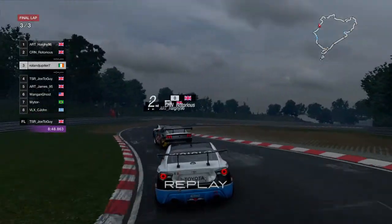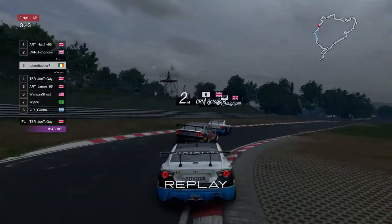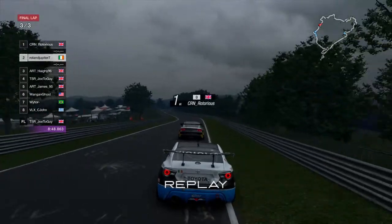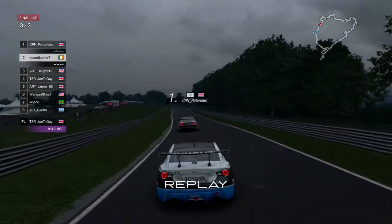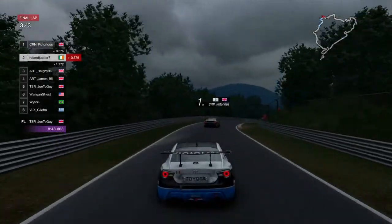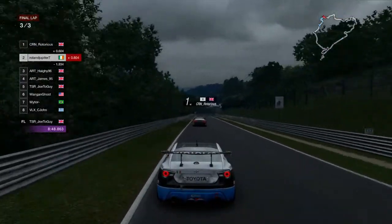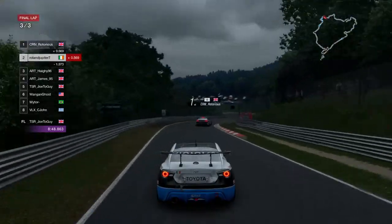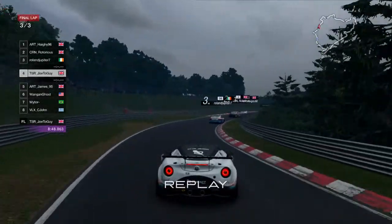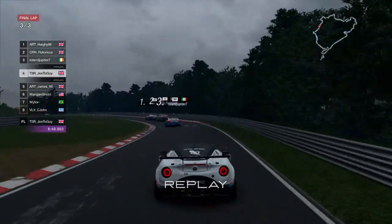Did he just run a bit wide? Yep, ran wide. There wasn't any contact really. Narrow escape there with a teammate. So it wasn't anything sinister in that case. And now the battle for the lead is back to Retorius and Quinners. What happened to Joe? Did Joe follow them as well?